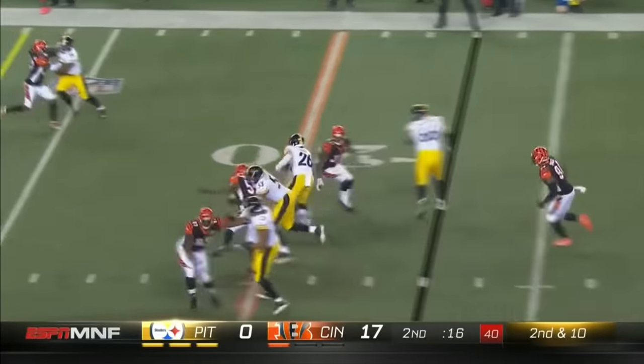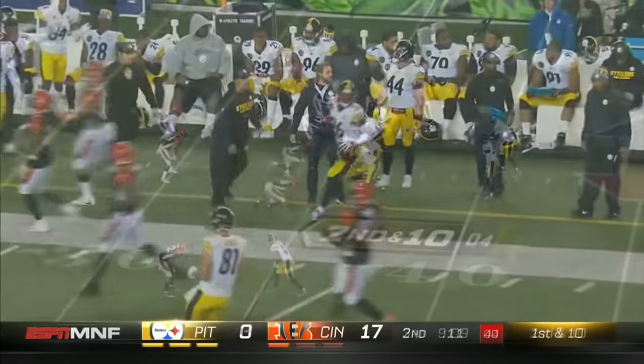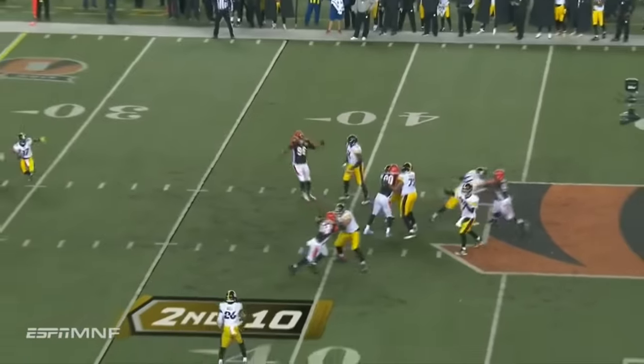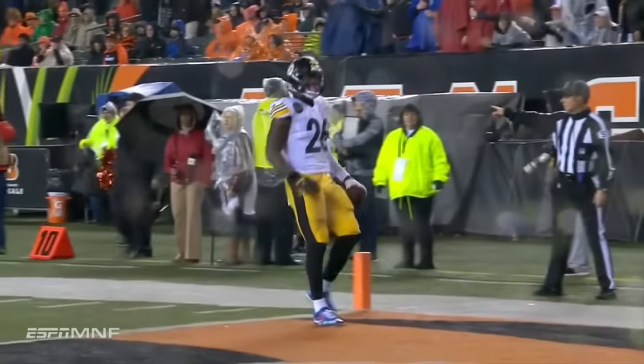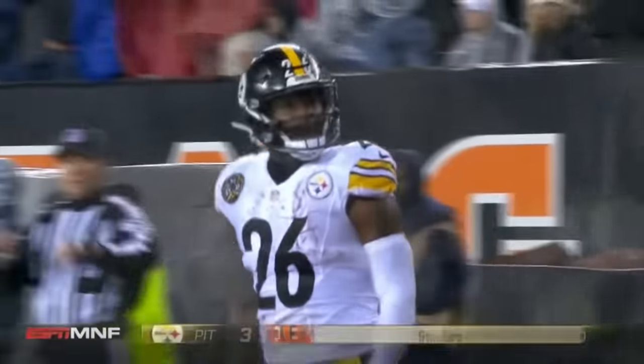Screen to Bell. And he popped one. Le'Veon Bell. Down the sideline. And runs out of bounds. Jackson's played very well this year for Cincinnati. Lots of time for Roethlisberger. The check down to Bell, almost always a good option. Does he go out of bounds? No whistle, no signal. And it's a touchdown for Pittsburgh.